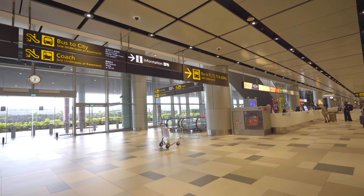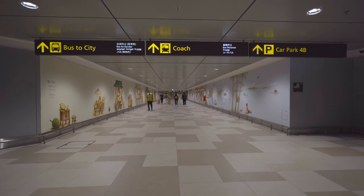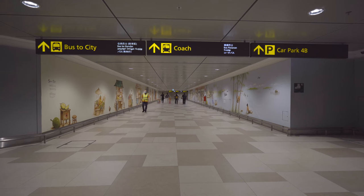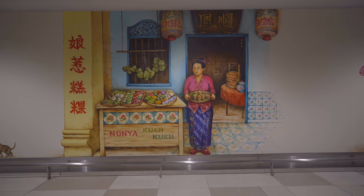To locate the bus bay in Terminal 4, it will be quite a long walk. First, you have to head towards the left side from the arrival hall, and go down the escalator from the Changi recommendation booth. After that, you will see this really nice mural pathway where they show a lot of authentic Singapore food that you can find. That's where you are at the right place.